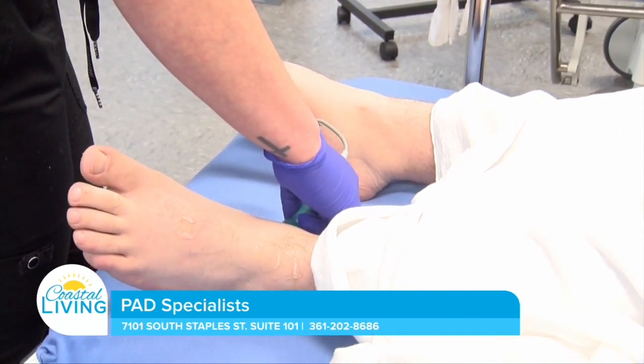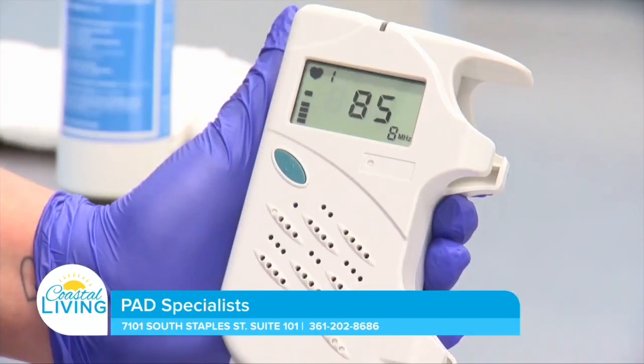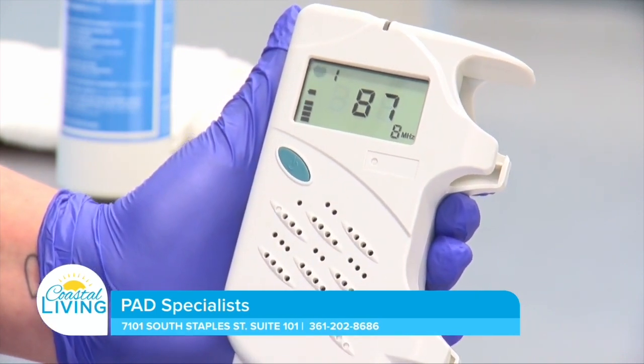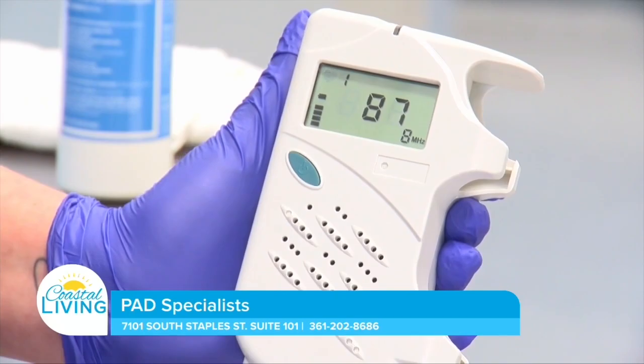Some of the signs and symptoms and risk factors that you want to look out for with PAD is that you're going to have some pain with walking, pain with rest. This is called claudication. You will also have wounds that are not healing well. You have some shiny skin to your legs and your feet, some loss of hair. So you might have some change in color and temp of your legs also.